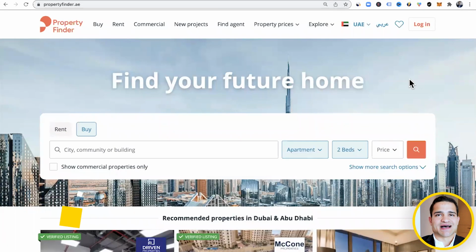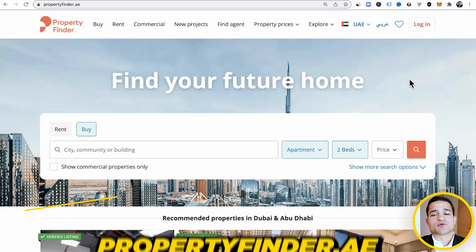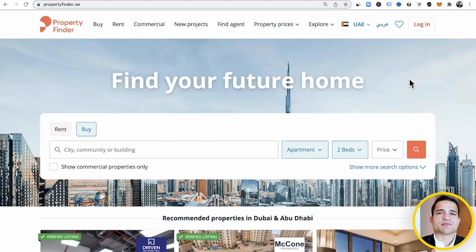Alright, the first website that I use to find this particular apartment, and I've helped a lot of people obviously move to Dubai, and they found great apartments using propertyfinder.ae. There are other websites. I just started off with this one. It was a recommendation from one of my contacts here in Dubai, and it worked out pretty well.